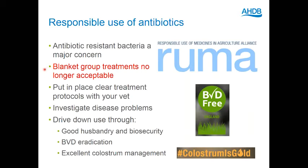And thankfully, the beef industry is somewhat further ahead of many other sectors in terms of not applying group treatments across the board. However, there are pockets where practice results in quite high levels of antibiotic usage. We recently interviewed a small number of our clients and were surprised to see how many were injecting all their calves with antibiotics at birth, because that was felt to be the best way of addressing calf disease problems shortly after calving.